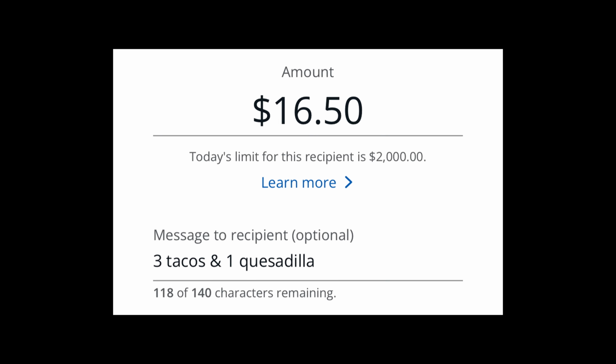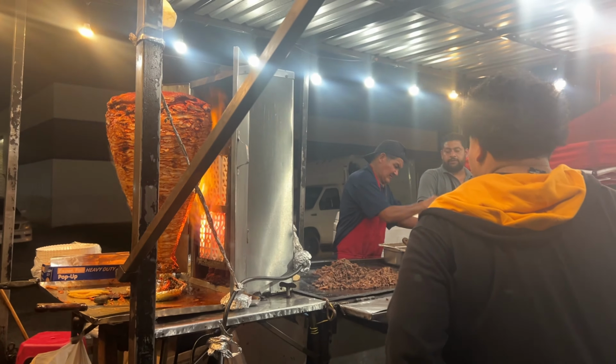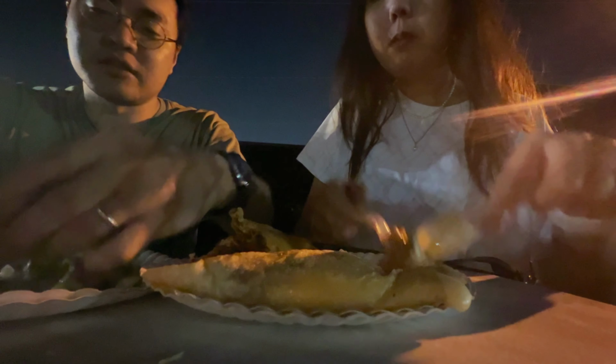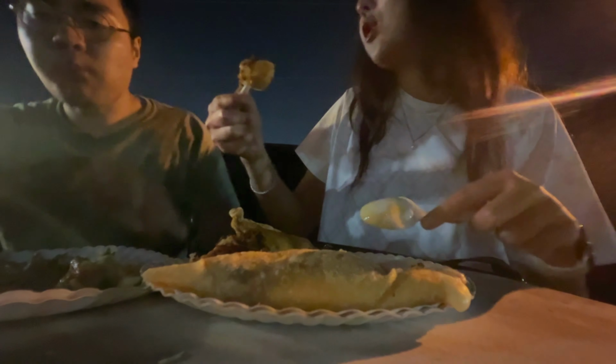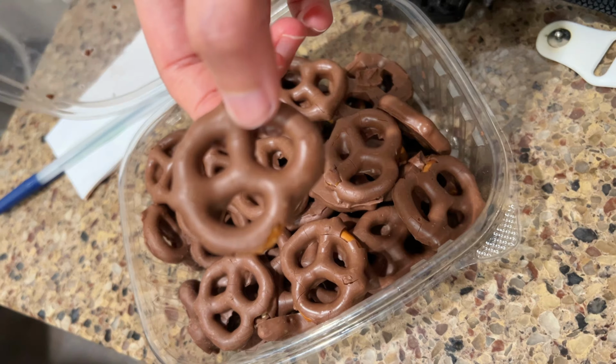They didn't have a menu with prices and weren't accepting cards, but I was able to pay via Zelle with a little help from one of the customers who translated for us. I was way too full after this, but I was still glad we stopped by and we ended the night eating the chocolate-covered pretzels we got earlier.